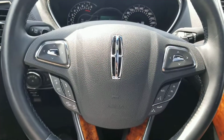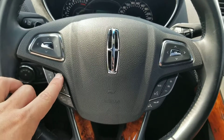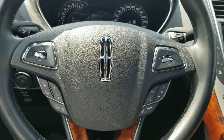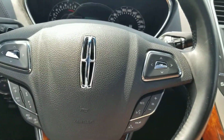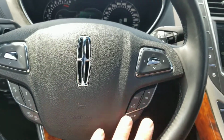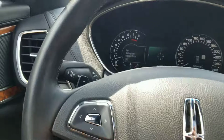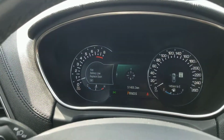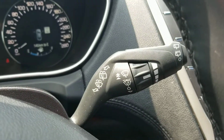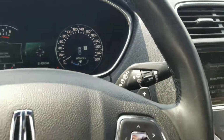And right here, it does have the adaptive cruise control to set up your distance from the vehicle in front of you, and it'll adjust the speed based on that vehicle. Then it also has your Bluetooth settings here, lane keep settings with your blinker indicator, as well as your automatic windshield wipers.